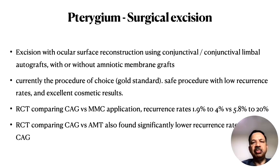Pterygium excision combined with ocular surface reconstruction using conjunctival or conjunctival limbal autografts is currently the procedure of choice worldwide. It's associated with the lowest risk of recurrence, minimal risk of complications, and excellent cosmetic outcomes. It can also be combined with amniotic membrane transplantation when dealing with recurrent pterygiums.